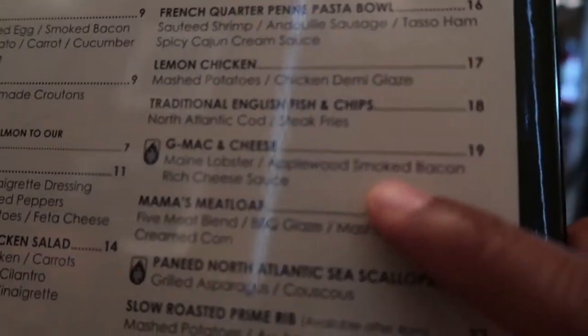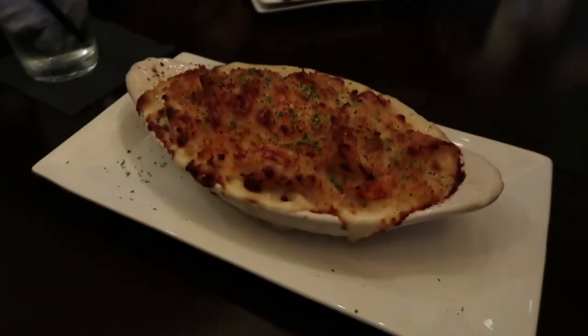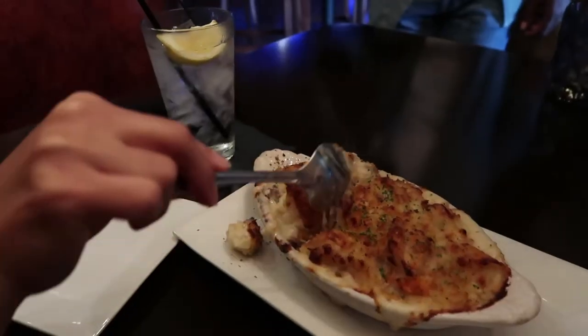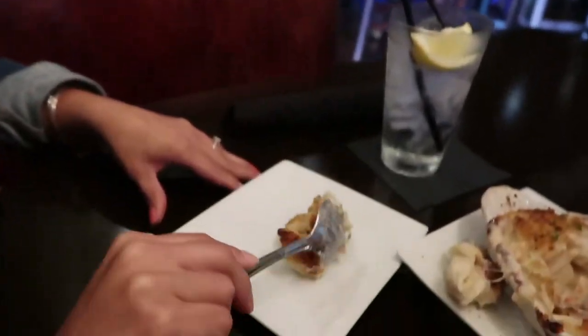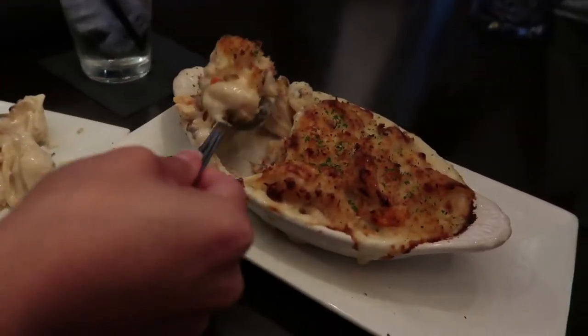All right, let's see. This is the G Mac and Cheese right here. Maine lobster, applewood smoked bacon, rich cheese sauce. Wow. Do the honors. Oh my gosh, you can hear the crisp. Bro, that smells so good. Get your little piece out, that way I can eat out the boat. Are you guys getting this cheesy goodness? That is ridiculous.